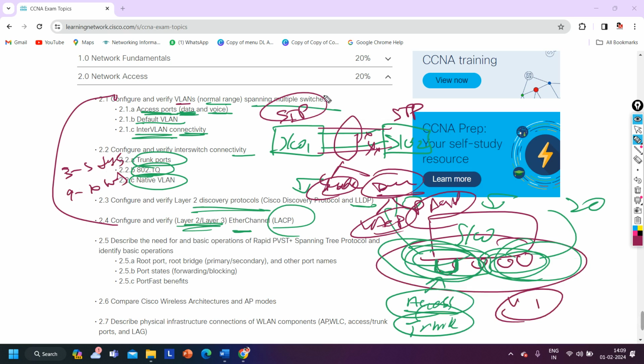Fine. Then as I told you, the Spanning Tree Protocol. We have multiple types of spanning tree protocol like CST, Common Spanning Tree Protocol. We have PVST, Per VLAN Spanning Tree Protocol. We have RSTP, Rapid Spanning Tree Protocol, right? Then you have to learn and describe the need and basic operation of Rapid Spanning Tree, Rapid PVST+, Rapid Per VLAN Spanning Tree Plus protocol, and identify the basic operations.